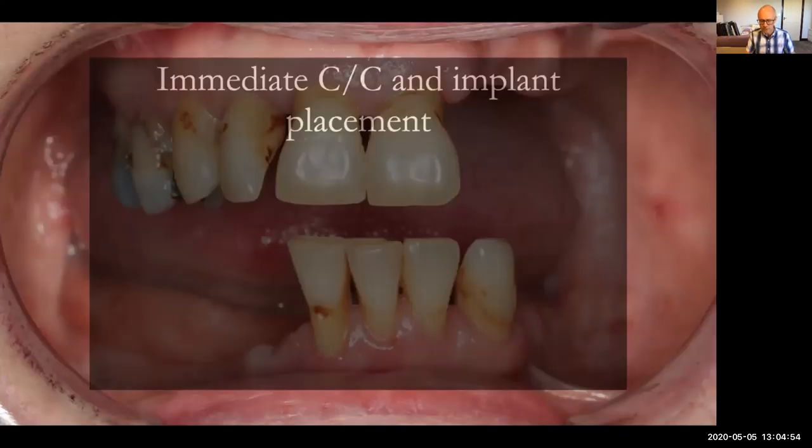So this was the treatment protocol that we went through. We planned to do immediate complete dentures, upper and lower, and do the implant placement at the same time. Now, I used to place implants, but when I started the practice 13 years ago, I did it for a couple of years and then just thought, no, I'm going to leave it to an oral surgeon, leave it to the experts.